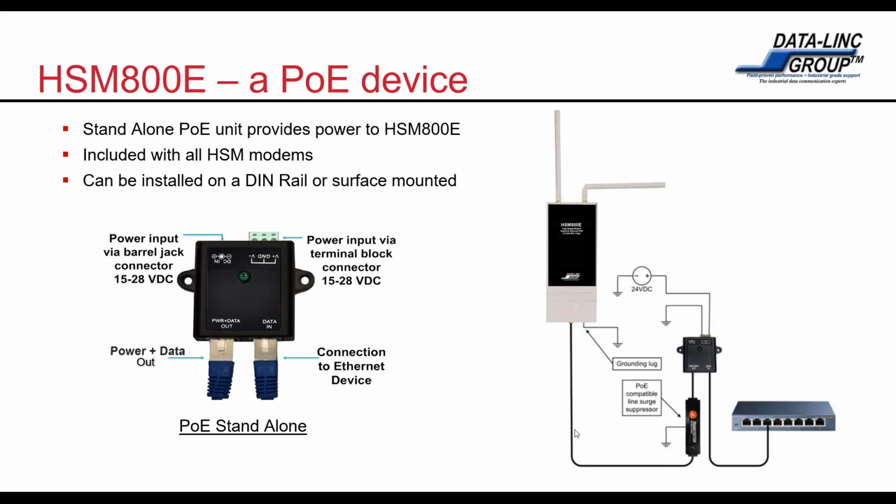So to the right here, you see a typical installation, a connection diagram where you use a PoE device. We actually sell this PoE device standalone as well, but this is useful for powering the HSM800E. This PoE will supply the power. It's connected to this 24 volts DC here. It's going to supply power for this HSM800E, and in turn it can carry the data.